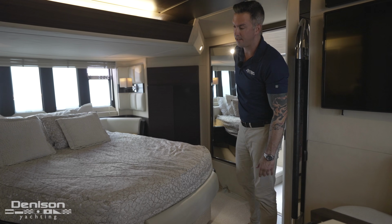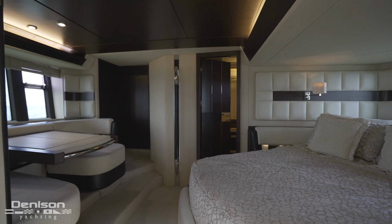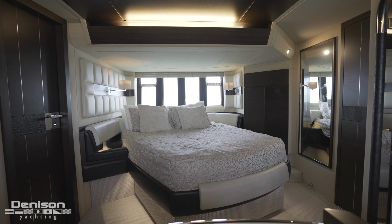4 steps down from the atrium, you'll find access to the full beam master. Here in the owner's suite is the first of 3 staterooms. As you can see, there's tons of natural light in here, and that's due to the 2 sets of vertical windows. Half of these windows can open, allowing fresh ocean breeze to flow in.